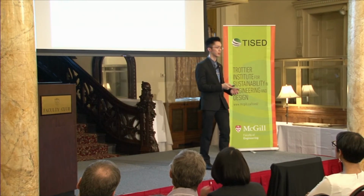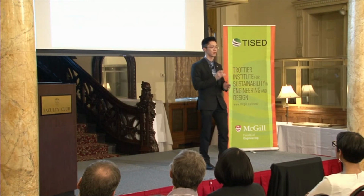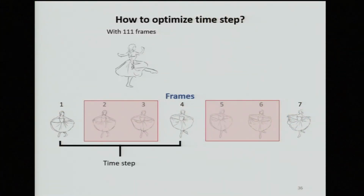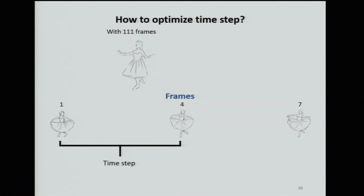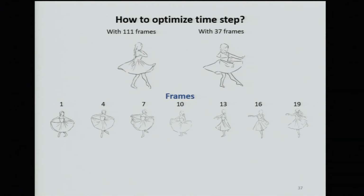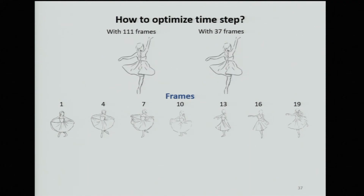Instead of simulating a very small time step of 1 frame at a time, we would be able to skip and simulate 3 time steps at a time and eliminate the frame in between. This lessens our work, but still we are able to produce the dance very nicely and accurately. And thus, we can enjoy the same dance with only 1/3 of the work.